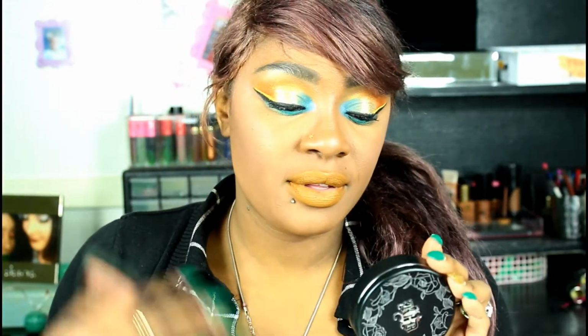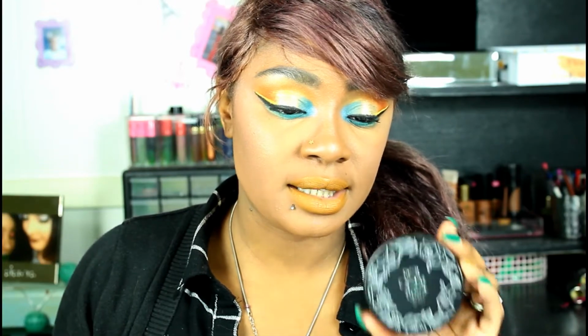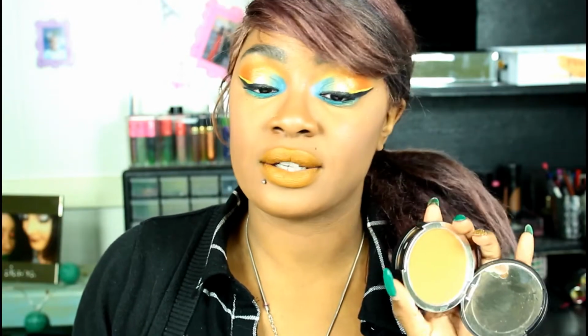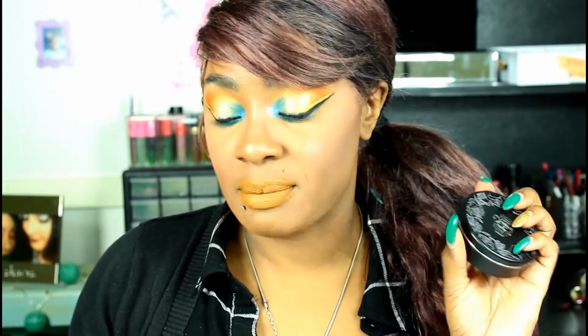For this month and last month, the press powder that I've been loving is the Kat Von D Lock-It Tattoo press powder. This is in 71 Deep. It's just a really, really nice powder. It's full coverage. It's so smooth, very matte. So if you guys are into that, something full coverage, matte, smooth, this is going to be great. The pigmentation is extreme. Just like the foundation, this is just like that.